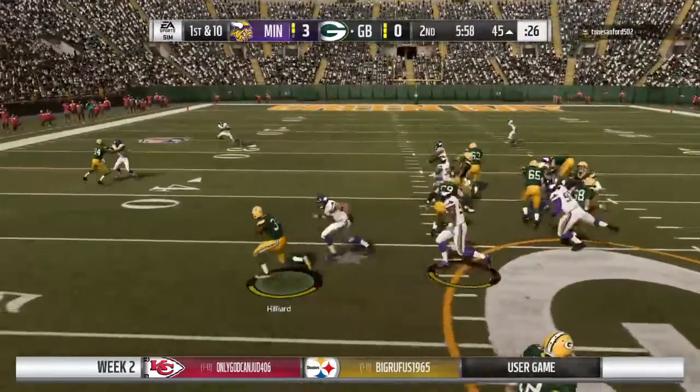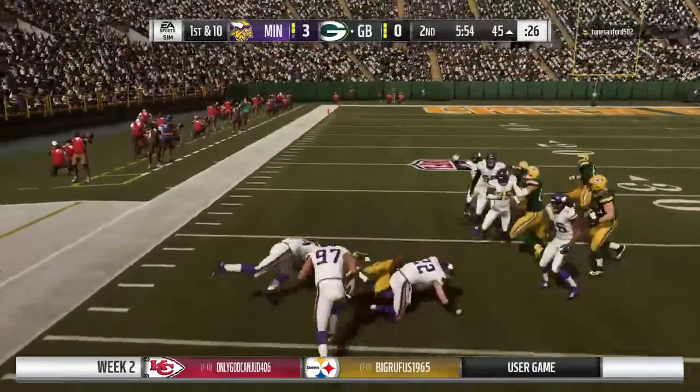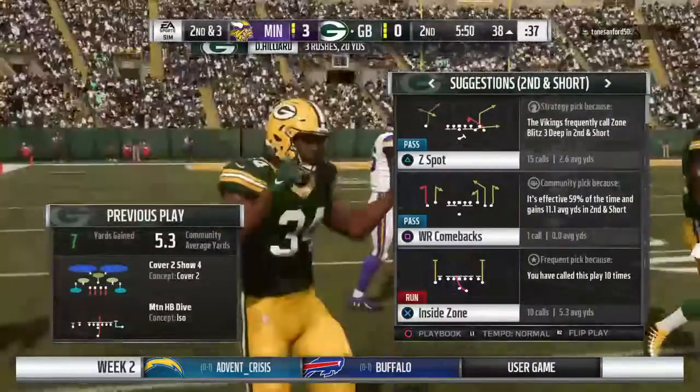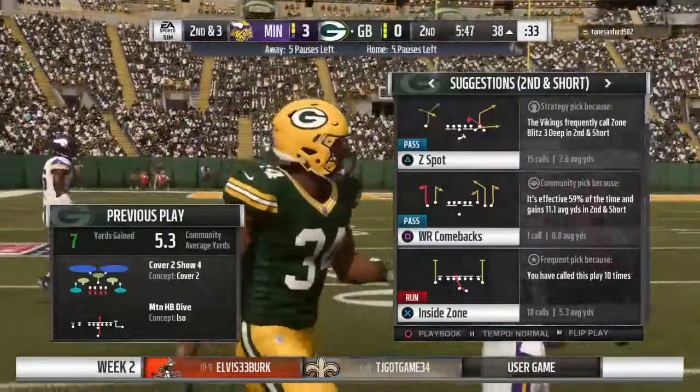On the run, this is Hilliard. And down inside the 40 to about the 38. A solid run on 1st down. Gain of 7 leaves him with a 2nd and 3.